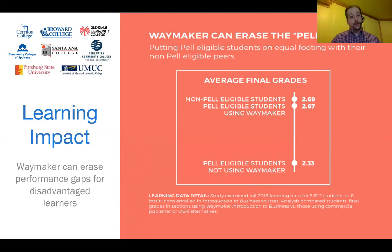What we found was that the students who are Pell eligible who are using Waymaker were able to actually perform very close to their non-Pell eligible peers who are not using Waymaker. So in a sense, it's closed that Pell penalty gap. And I think it's great evidence that combining OER to save costs with technology platforms like this do have a really significant impact on student outcomes.